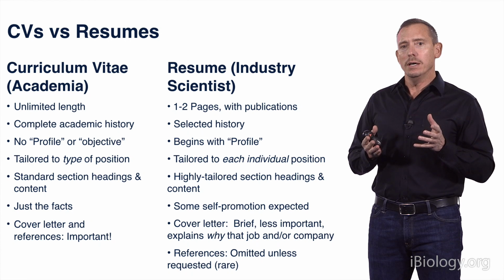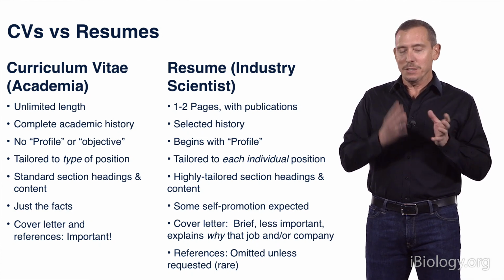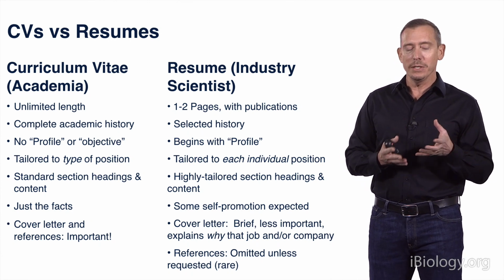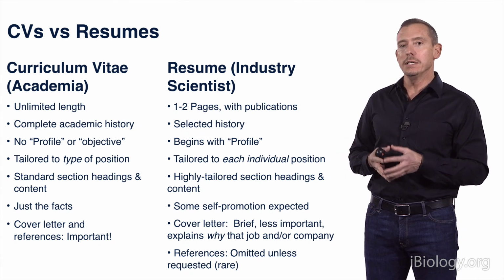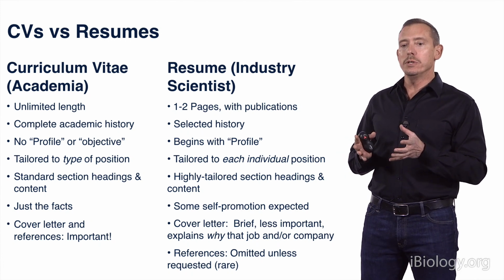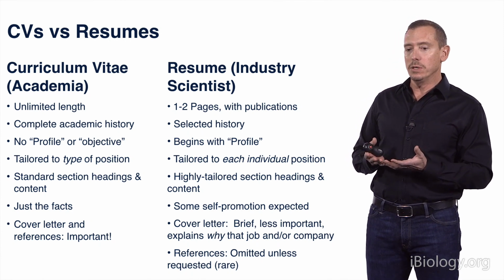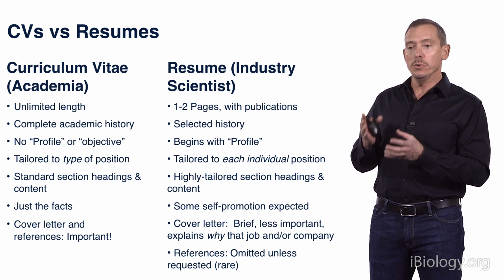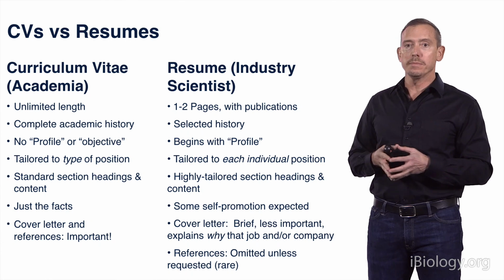Another thing about CVs being a complete history is that it's expected that there will be extraneous information in a CV that may not be related to the faculty job or postdoc job you're applying for. For industry research scientists, the information you include should be there for a purpose. So it'll turn out to be a selected history of yourself, selected so that you are telling a story about your background that fits that job description.